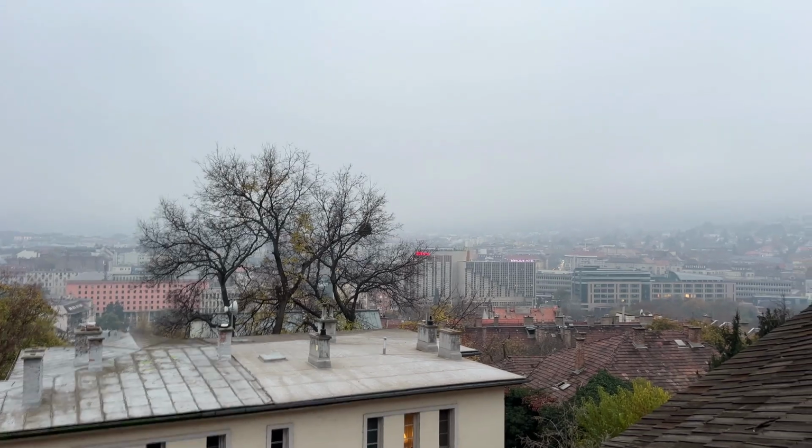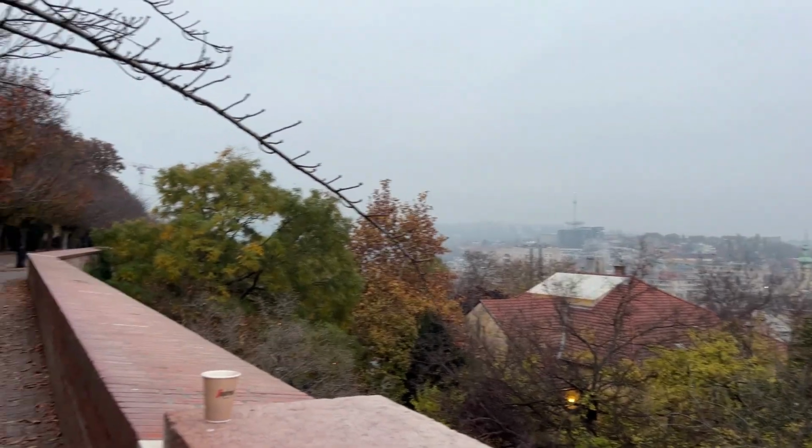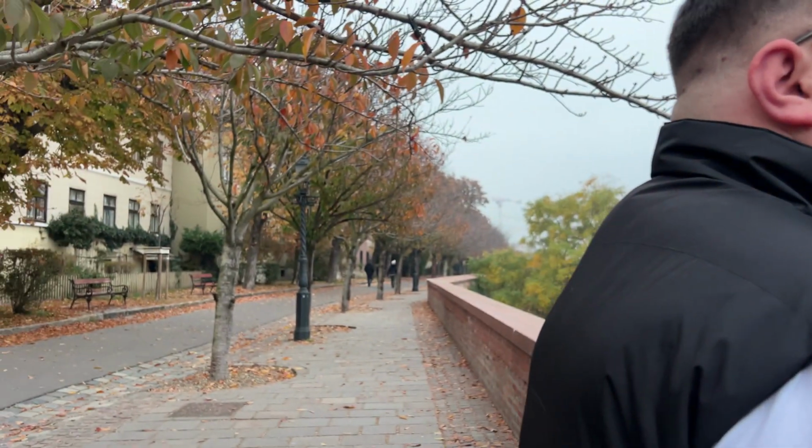We've walked to the other side of the hill that Fisherman's Bastion, the castle's on, that our hotel's on, and it's a lovely little view. There's a nice little walk. I don't think you can see much because the fog has really rolled in the past hour.